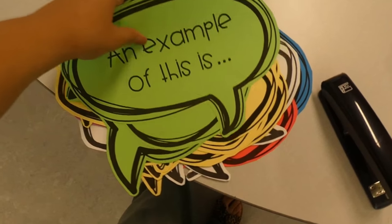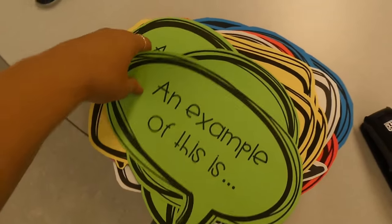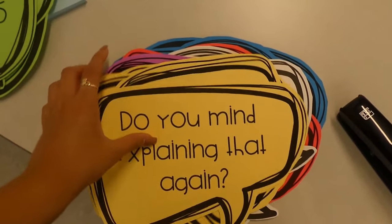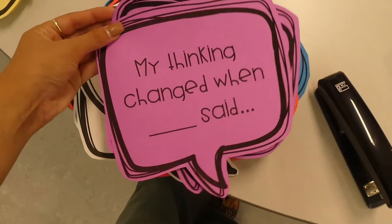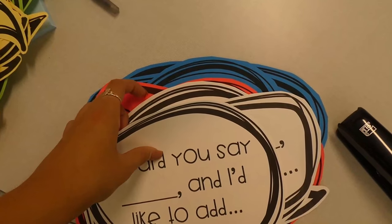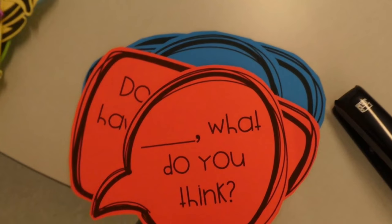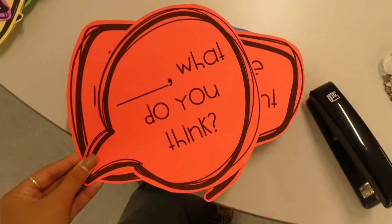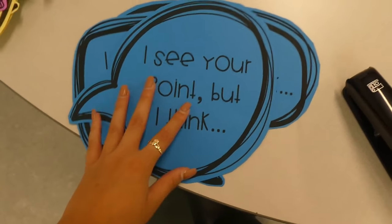I got this also during the dollar sale, and I kind of organized them by category. So the green is like citing evidence, yellow is clarification, purple is like change of opinion, plain white is agree, this pinkish reddish is bringing in other perspectives, and the blue is disagree.